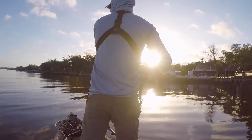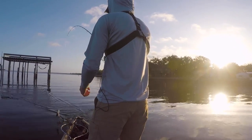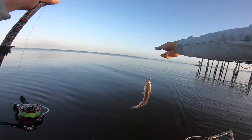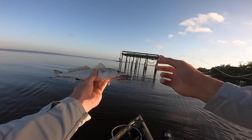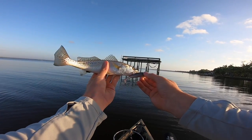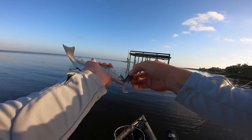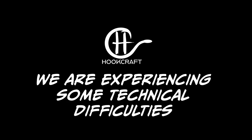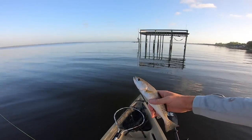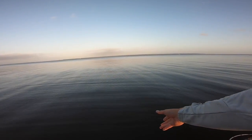What's that? Trout. Oh, little baby trout. Look at him though. That is a tiny trout, but he smoked this thing. Alright, well that was kind of sloppy, but there we go. First fish of the day.